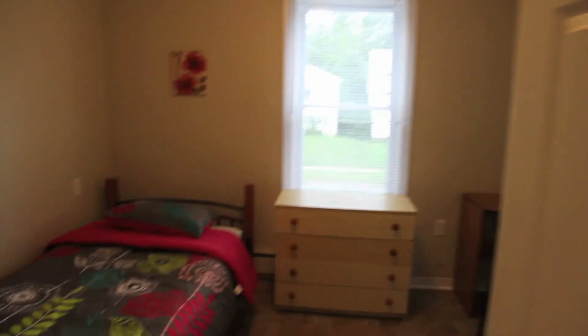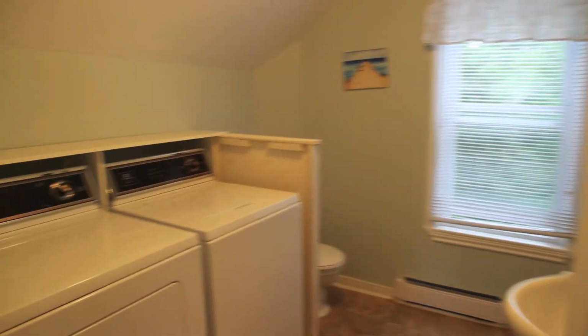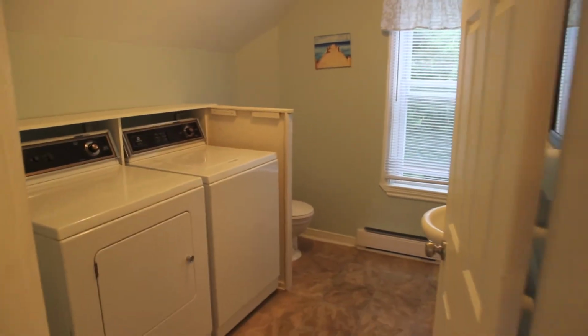Stand-up shower. Okay. Then we have bedroom number 3. So it's not too bad for a student to rent. And then bedroom number 4 upstairs. So there's 1, 2, 3 bedrooms upstairs, and then there's your bathroom upstairs.